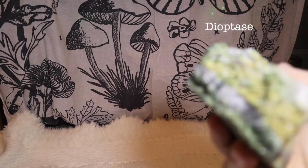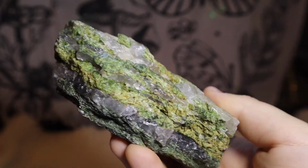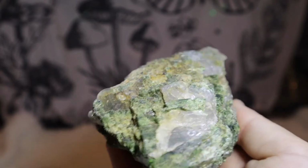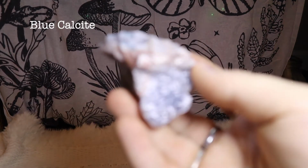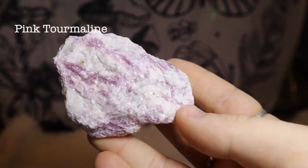This is raw diopside. I also got this from the Mystery Gallery. I had never had a piece of diopside before, and this one was just calling my name. I then have a piece of blue calcite, which I am very positive I showed in the last video, but you know, blue calcite. I have a piece of raw pink tourmaline also from where I work.